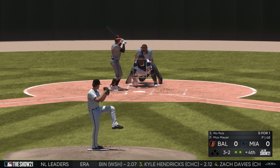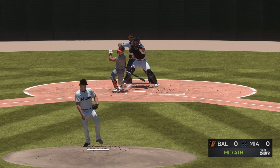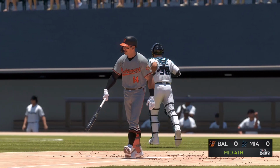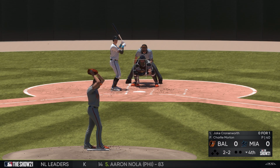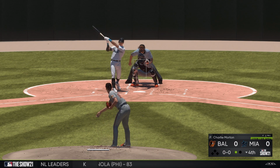Rio Ruiz, the 3-hole guy, on a full count with 2 away, and he goes down swinging. Max Meyer gets another strikeout. So we go to the bottom half of the 4th inning. Here's Jake Cronenworth to lead it off.